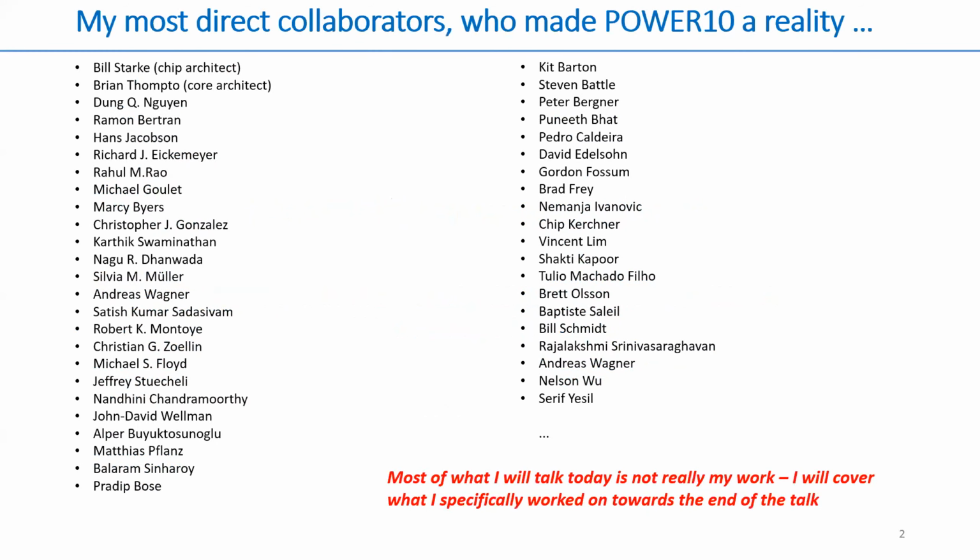POWER10 is the work of many, many people. Much of what I'm going to talk about today is not really my work. I'll talk more about my own work later in the second half of the talk. Many people work on POWER10. I listed here the people that I work more closely with, so these are my more direct colleagues. But this is not the full list of people that work on POWER10. That list has hundreds and hundreds of people. These are just the people that I know better, so they get to be in my chart.